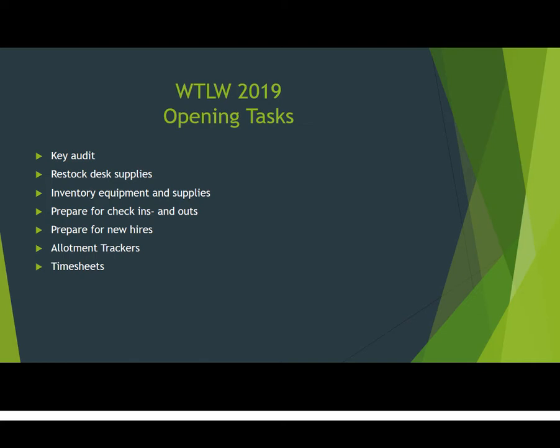Inventory your equipment and your supplies just to make sure everything is still there and to make sure we're taking care of all of our needs. That way, if something's gone missing, we can figure out where it went during winter break. Prepare yourself and your staff for check-ins and check-outs, especially on that Saturday.